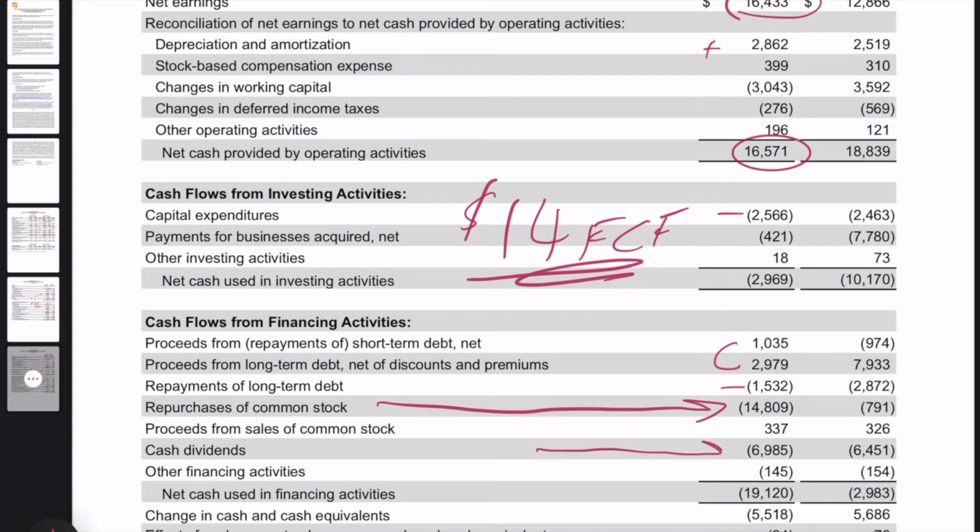Their next main focus was paying a cash dividend. So now we know what they were doing with their cash since they had $14 billion worth in free cash flows. They also took out some cash and some debt in order to pay out the dividend and repurchase all those shares that they did. And that's what Home Depot's current focus is in terms of rewarding shareholders.